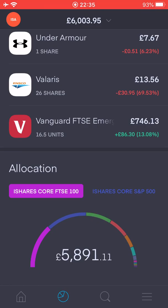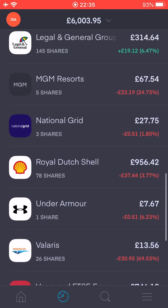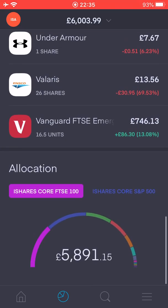And coming down again finally to the Vanguard FTSE Emerging Markets. This one's actually been a real mover this week, as you can see. I think this is the biggest mover this week. Let me just check. Next to American Airlines, but it's the biggest ETF mover.